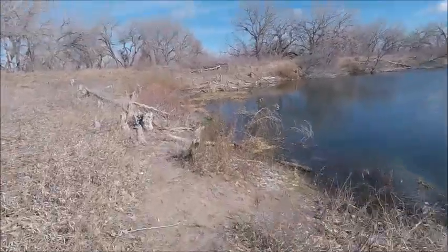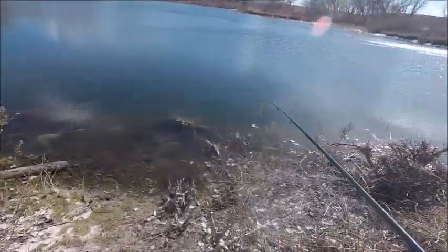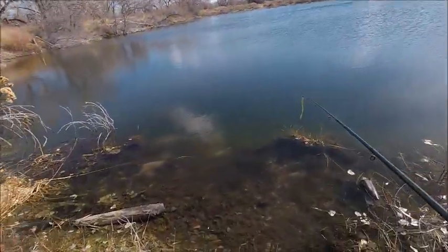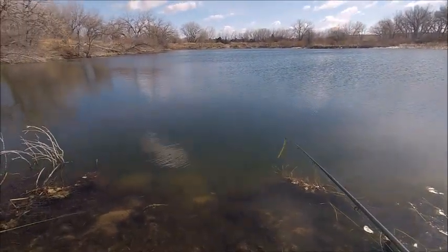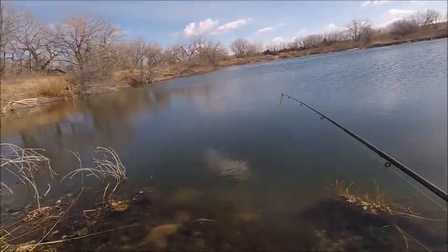Alright guys, day number 2 on the pond. Came out yesterday morning. It was freezing cold. I was out here for about an hour. I had one bite and that was it. It's a little bit warmer today, but the wind is blowing like crazy, about 20-mile-per-hour winds. But this pond's kind of tucked down in and it's got some nice hills around it.